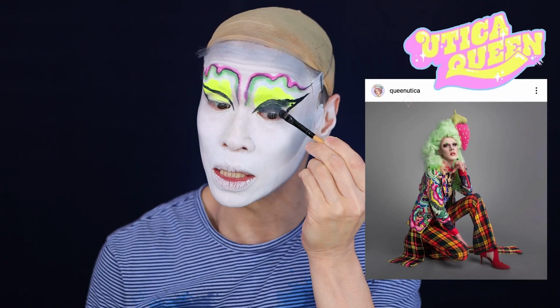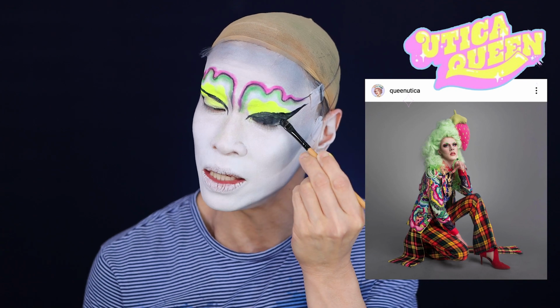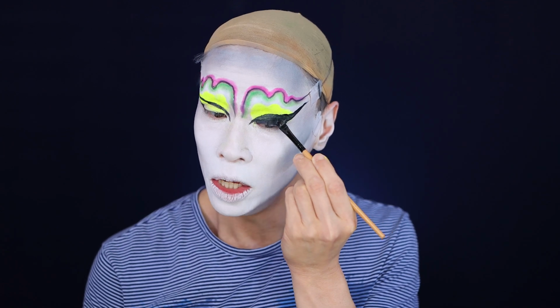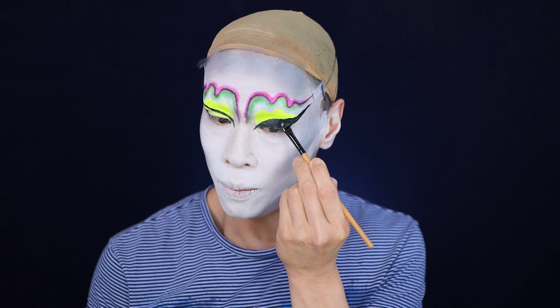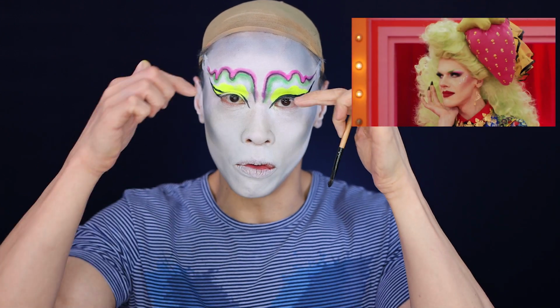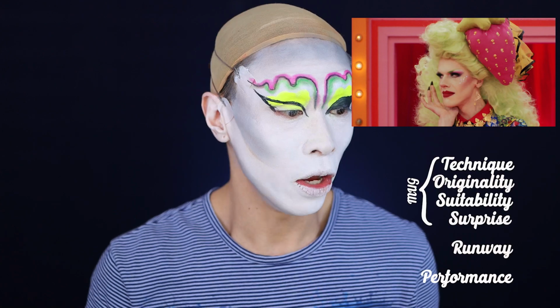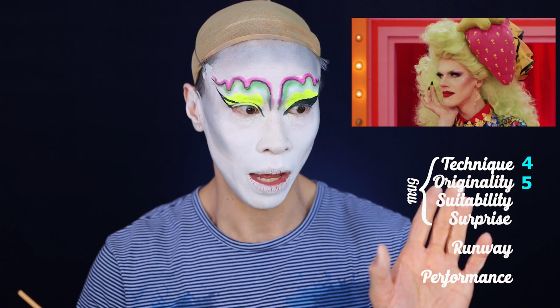Utica Queen comes in this amazing hodgepodge of an outfit, all these clashing patterns and this big lime green wig. She looks amazing. I really liked her, and the makeup was quite cool. She had really thin green wispy eyebrows and a pink lid. I thought that worked really well with the whole outfit. I gave her a 4 for technique, a 5 for originality for her makeup. I really like the lime green brows. Not everyone can pull that off. And the suitability was a 4, and surprise was a 5. So quite high for makeup as well.